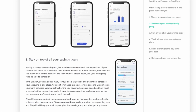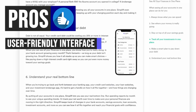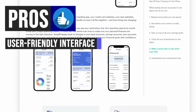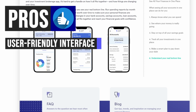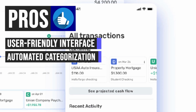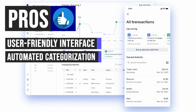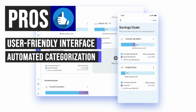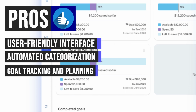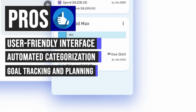Now let's dive into the key advantages of Simplifi. Simplifi's clean design and intuitive layout make it easy for users of all levels to navigate and understand their finances. The app's ability to automatically categorize expenses saves users time and effort, providing accurate insights into their spending habits. Simplifi empowers users to set and track saving goals effectively, helping them stay focused on achieving their financial objectives.